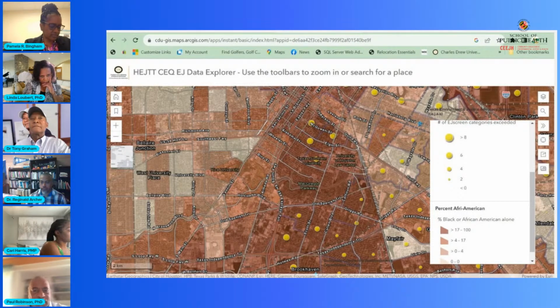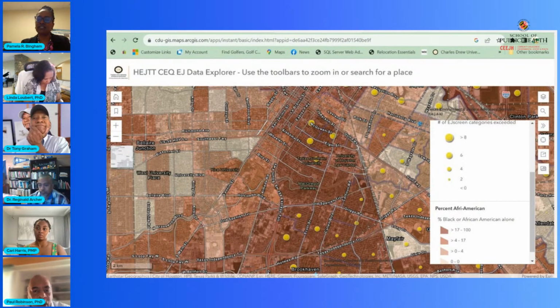Not bougie, but just successful African American communities. And when I say successful, meaning the people aren't all extremely poor, are left out of this equation completely. So you can see we're looking at the area around Texas Southern, and all of the areas around McGregor Park, south of Houston, are heavily African American, but they don't have designation.